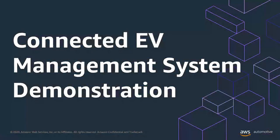Together with NXP, we built an EV management system demonstration using the NXP S32G processor and CMS. And this is one example of how that system was customized. Let's take a closer look at how that demo was put together.